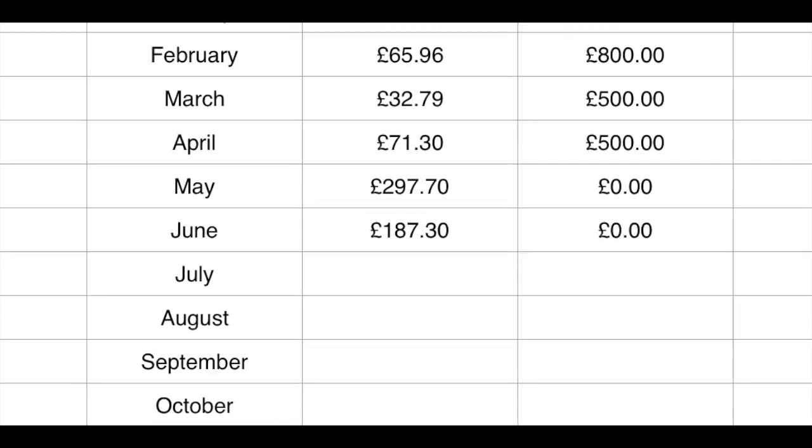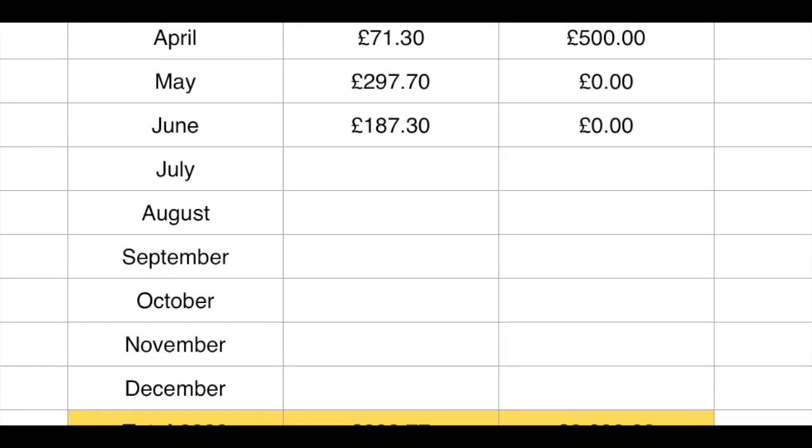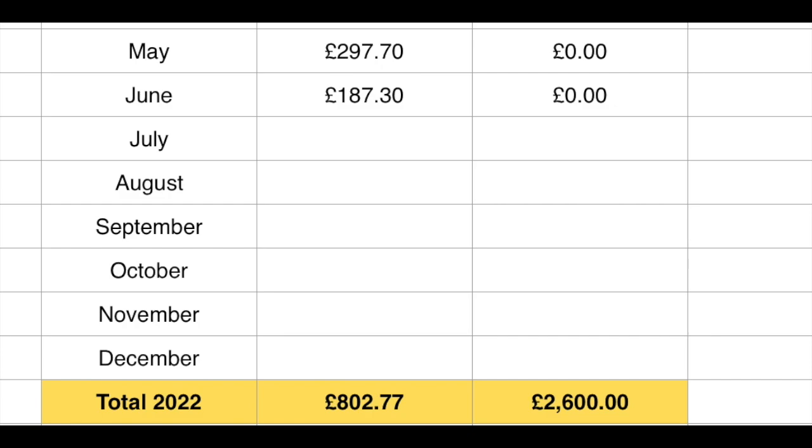So the total for 2022 so far is £802.77. So at halfway through the year, I've got £802. If it was going to continue the same way, I think it should be about £1,700 in total by the end of the year. But obviously, things are different, so I'll keep plodding on regardless. And you can see that I've invested £2,600 this year. I don't know if that's going to change either, to be honest.